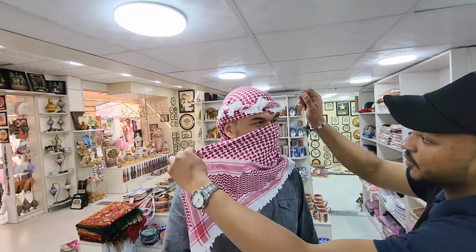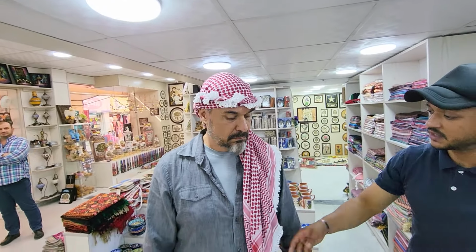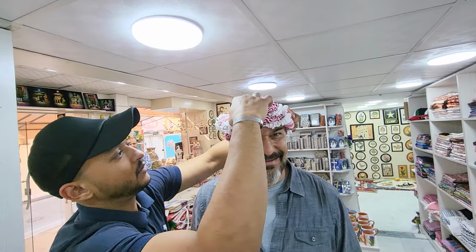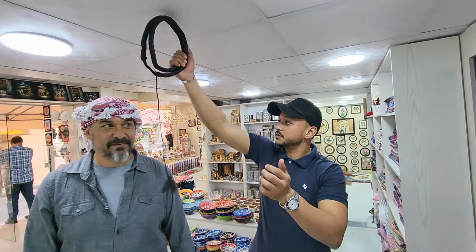So, in Wadi Rum, in the desert, we put it in the nose because of the sand. Or you can just leave it like this, walk the street, or you can also roll this side. And make it like this. And I think it makes you look very handsome. It's a beautiful look, it's a traditional look, and very respectful, with the black ring.